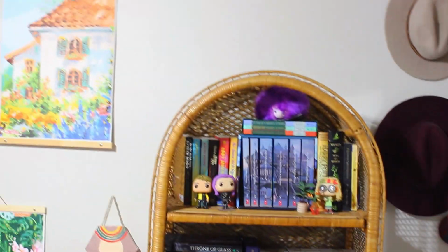So let's just get into it. We'll start in my bedroom with the books that I've already read. Start with this bookshelf, which is the bookshelf in my bedroom.